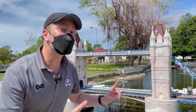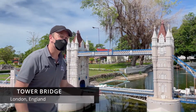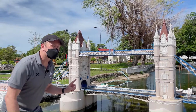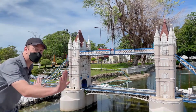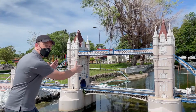This is Tower Bridge that crosses the Thames River in London, England. This bridge is unlike others because when a big ship has to go underneath the bridge, all of the cars will need to stop so that they can raise the center of the bridge and allow those ships to go inside.